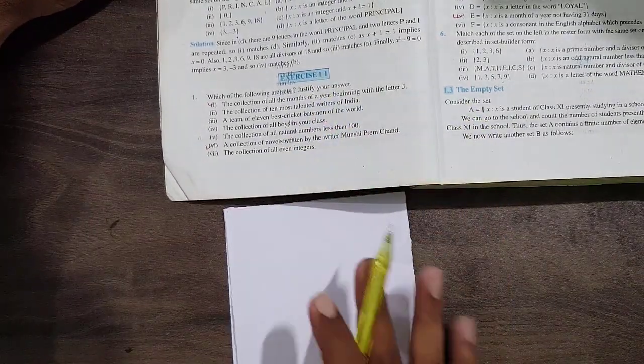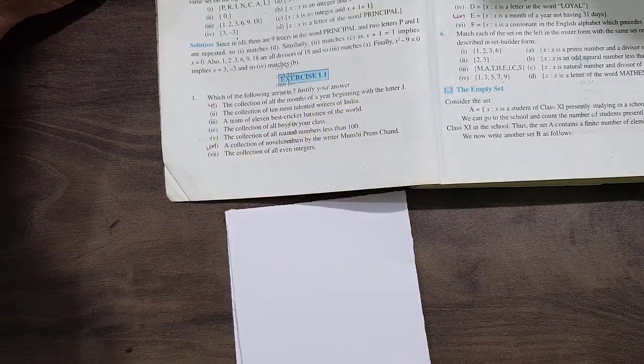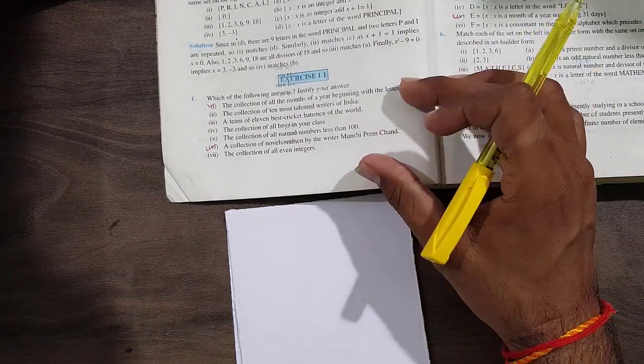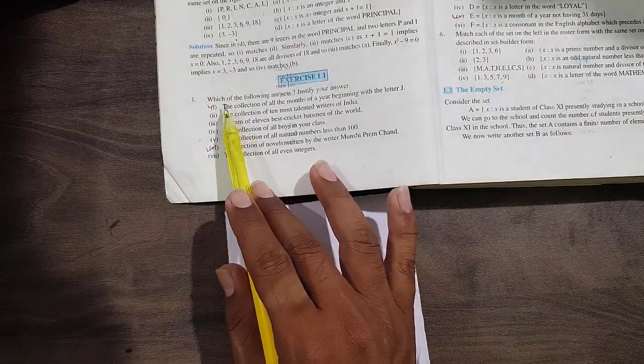Exercise 1.1. Which of the following are sets? Justify your answer. According to the definition, sets are always well defined. So we just need to check whether we are getting a proper well defined answer. If we are, we can say that it is a set, otherwise it is not. So let us start with question number 1.